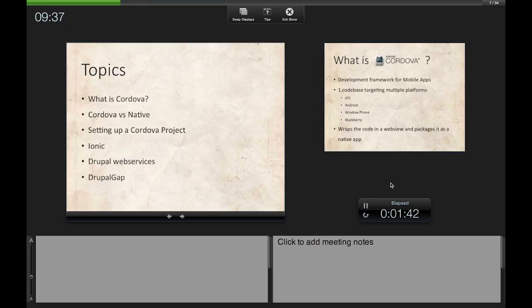What are we going to talk about today? First of all, what is Cordova? What is the difference between Cordova and native? What are some of the pros to use it? What are some of the cons to using it? Setting up a Cordova project using Ionic, that's an extra layer on top of Cordova. Then of course the integration with Drupal. We are at DrupalGap, so integration with Drupal Webservices and an SDK called DrupalGap.